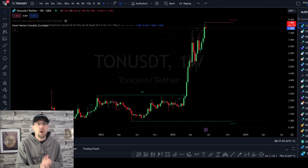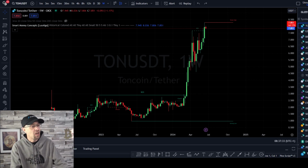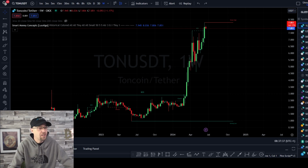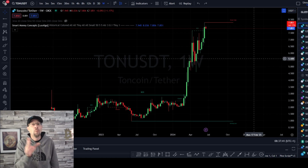This one, it's got a mind of its own. It's gone absolutely parabolic at the request of you guys. It's TonCoin. Keep the requests coming, guys. I'll keep doing the videos. So TonCoin's currently trading at $7.85. Haven't got much data to go by, so what do we use?